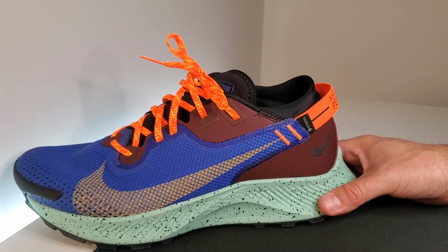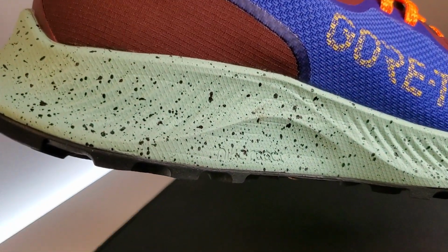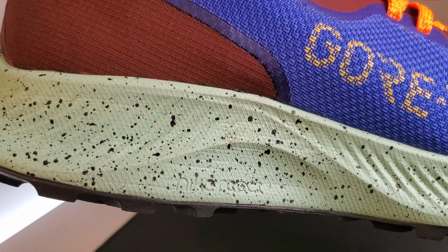Now moving into the midsole, the Pegasus Trail 2 GORE-TEX features Nike's React foam. This shoe doesn't feature any type of air zoom unit or any plate of any sort. And you have the branding right here.